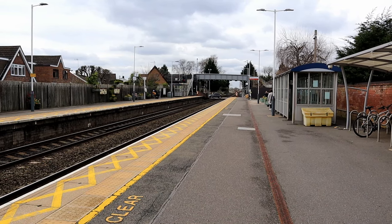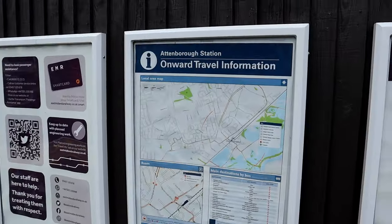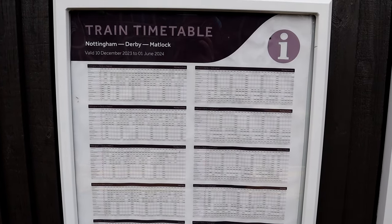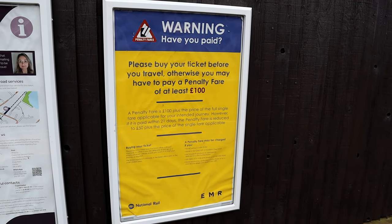It's time to explore some more of the station. Information signs, including onward travel information, a little poster with miles on it, and a train timetable, which is very useful because I haven't actually seen any departure screens here. Also a good old warning sign about not having a ticket.